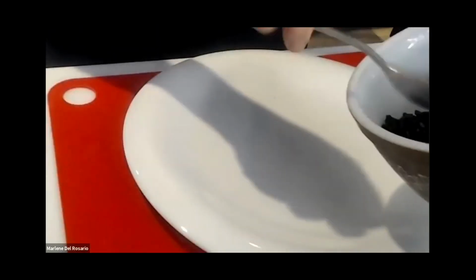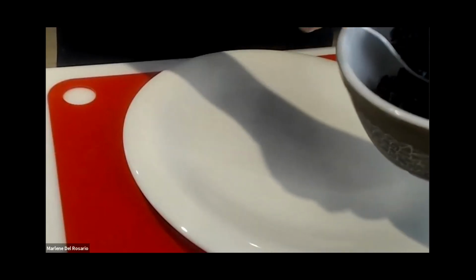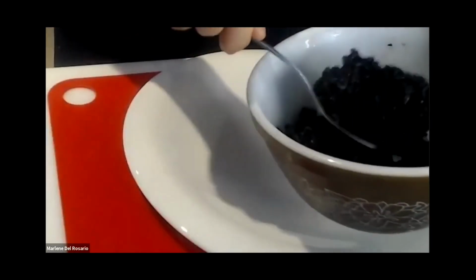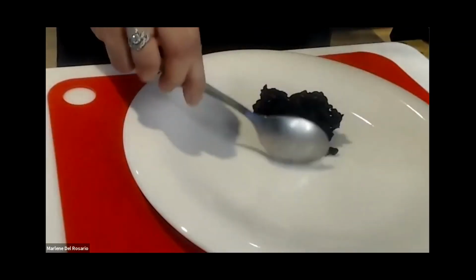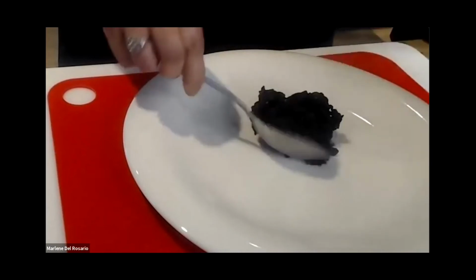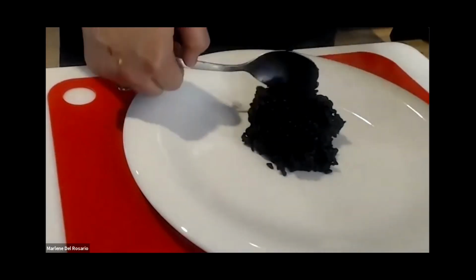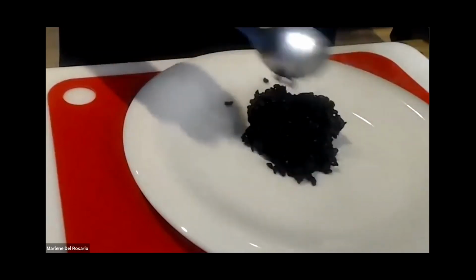Okay, it's hot, but not too hot. Oh, and so this is black forbidden rice. It's called forbidden rice, or emperor's rice also, because it used to be that only the emperor and his family would eat this. No one else could, but now even the plebes can.